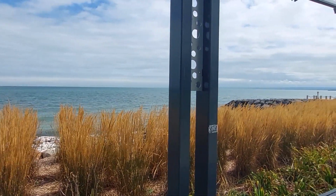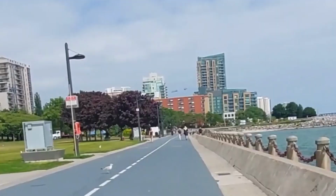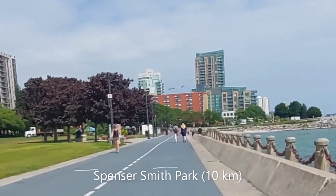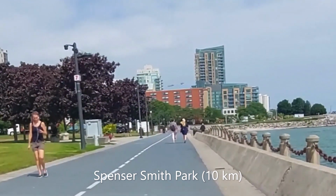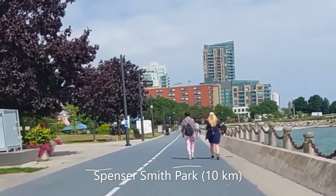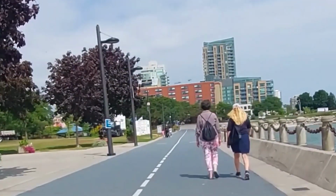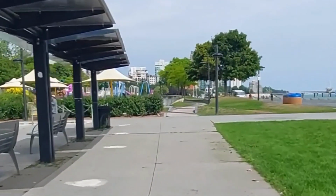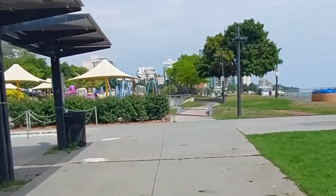At our 9 kilometer mark, and still in the city of Burlington, the trail becomes a true waterfront path for about 1 kilometer from Burlington Beach through Spencer Smith Park. The promenade is colorful, lively, clean, and well maintained. There is a great path for cycling, boarding, running, and so on along the waterfront.